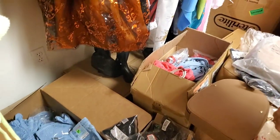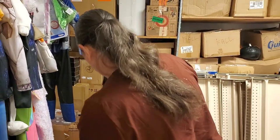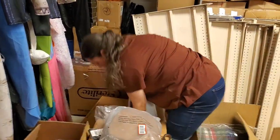Okay. Now I need to get back there. Spider monkey at Heather. Heather's a bit of a spider monkey. She can climb into places that you would never expect her to climb into.